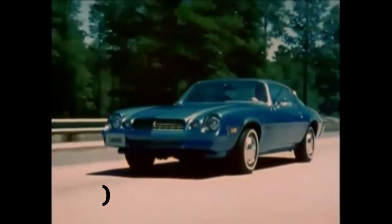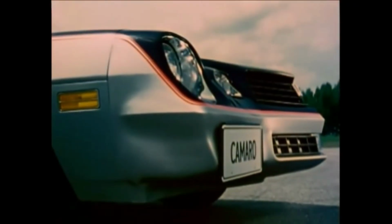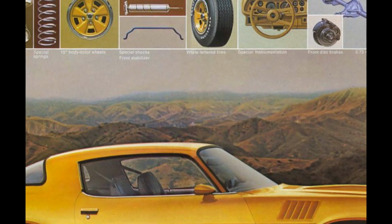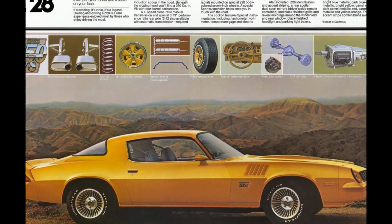Next is the 1978 Chevrolet Camaro. The big change for 1978 was new soft plastic bumper covers. Also for the first time, a translucent T-top roof option was added. Good-looking white-wall tires too. The 1978 Z28 also carried over the drivetrain from the 1977 Camaro.